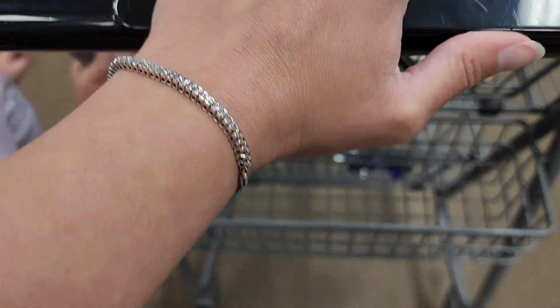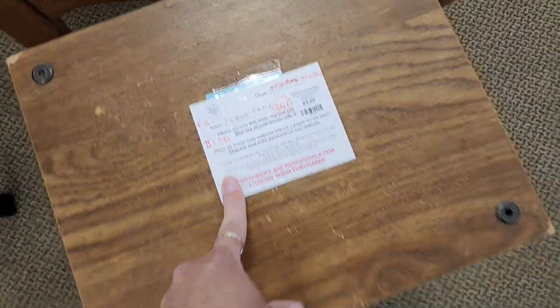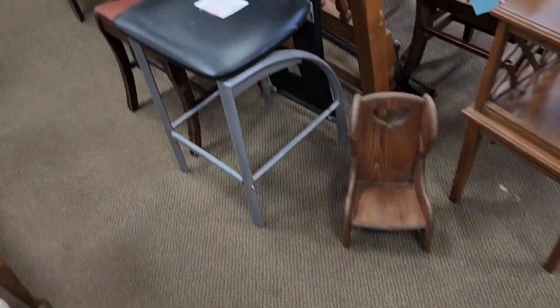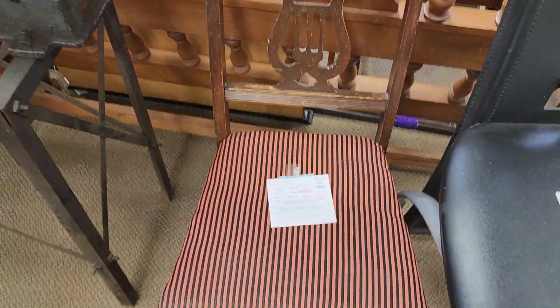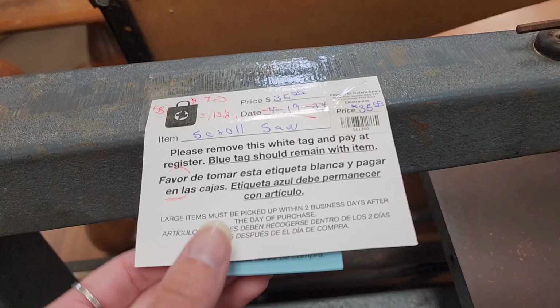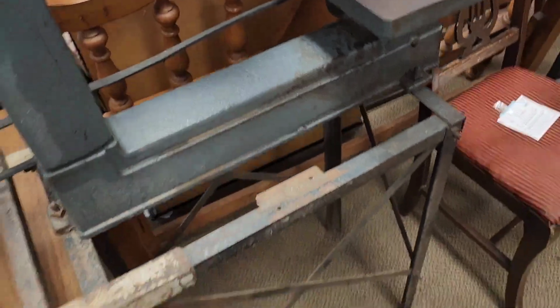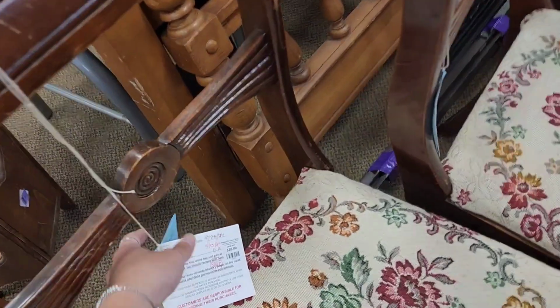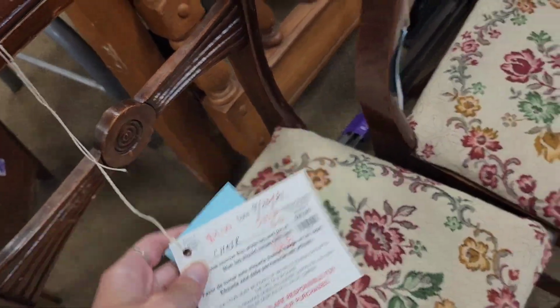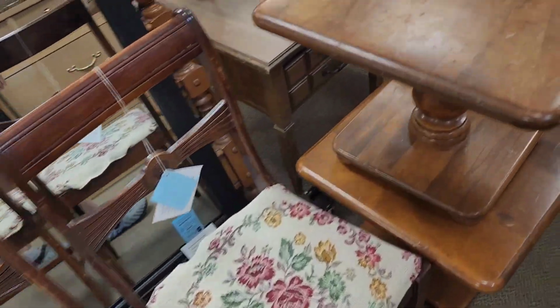There's some furniture back here. They used to have it way different set up. They had a whole bunch of books back here. It's $1.50, the little chair down there. That one is $3.50. This is a saw. It was 35, but now it's 17.25 is what it looked like to me. Their handwriting. I don't know if it works. I mean, for 17 dollars and 25 cents, y'all could probably figure out if it works. That's $4 for those chairs. Those are beautiful. I don't need them. They're really pretty.